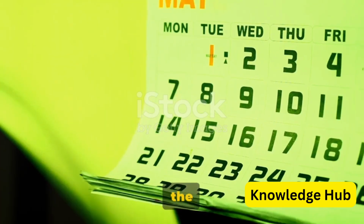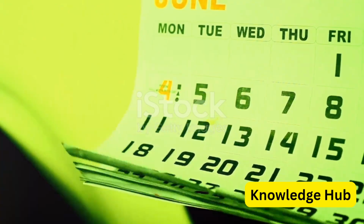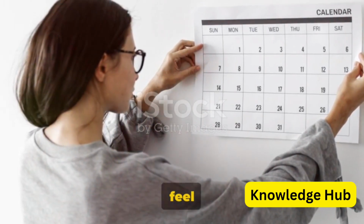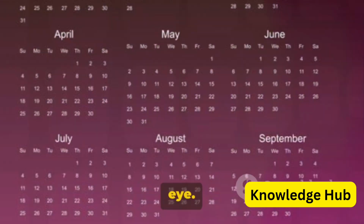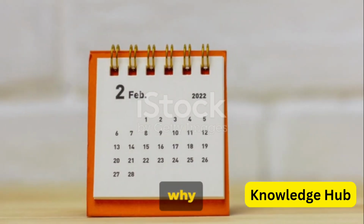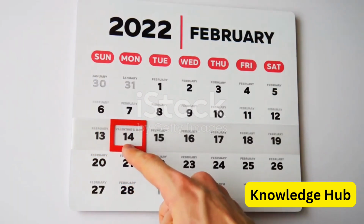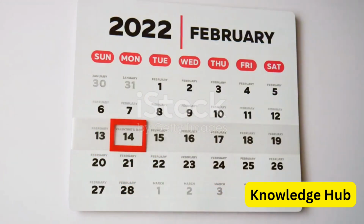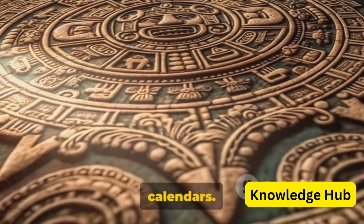Have you ever stopped in the middle of your busy day and wondered why time is structured the way it is? Perhaps you've pondered why some months feel like they drag on forever, while others seem to vanish in the blink of an eye. Or maybe you've questioned why February can't just make up its mind and stick with a set number of days. It's not just you. We've all been there. So buckle up, because it's time to unravel the science and history behind calendars.